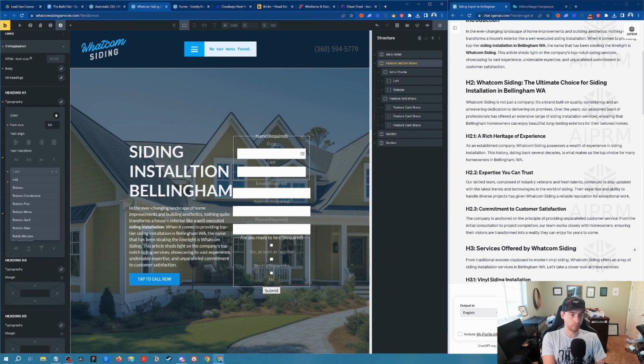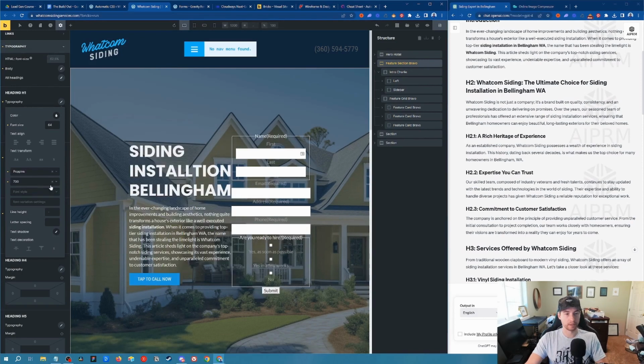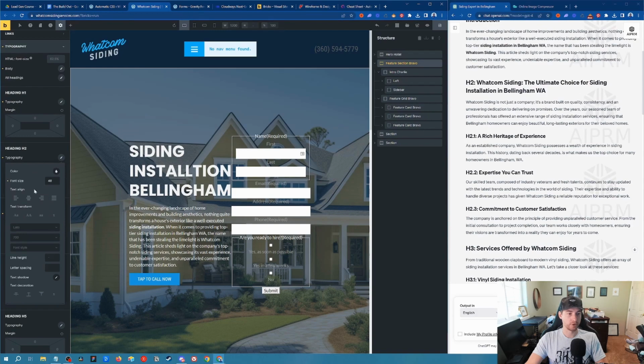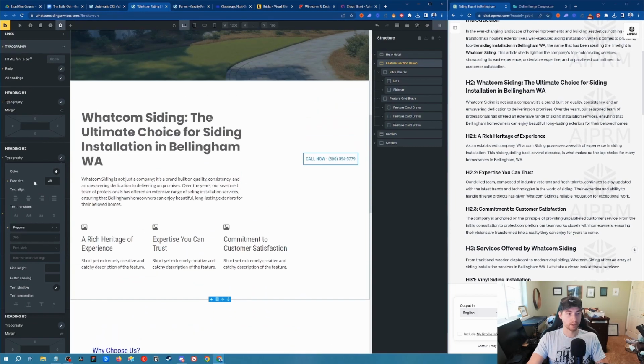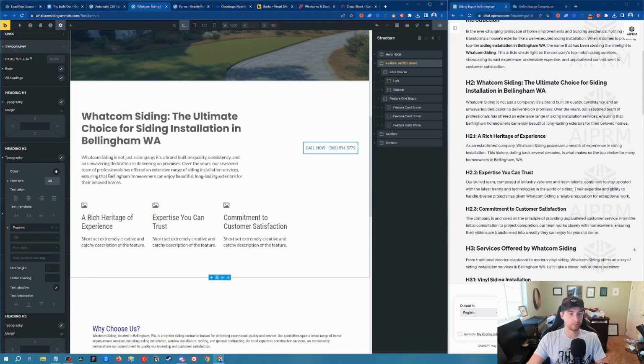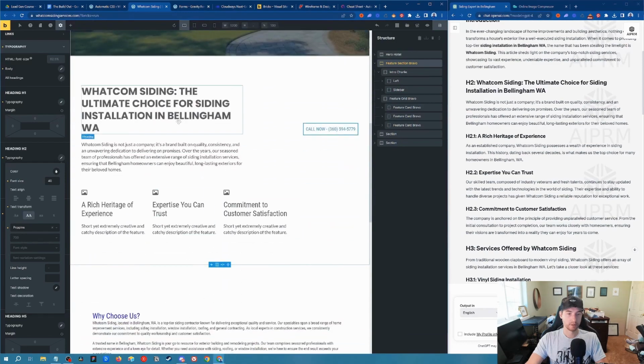So we're going to come in here and let's go ahead and pick, oh, I really like Roboto Condensed is a good one. Let's actually use Poppins. Poppins is a pretty good one for headlines. There we go, nice and bold. And for H2, let's also do Poppins. So that changed down there. For the font size for H2s, let's make it a bit smaller, so 40. And should we do uppercase? Yeah, let's continue the uppercase.